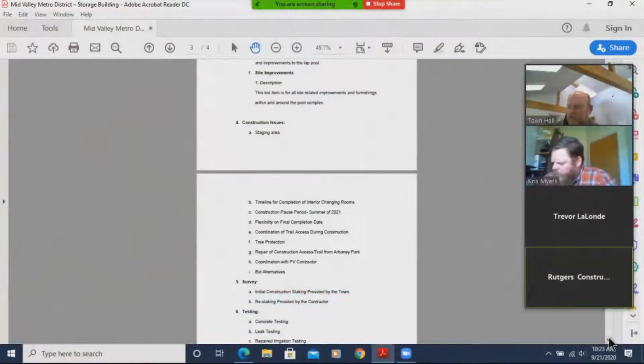There's an asphalt trail going around the pool. It's a very busy trail area, and it's a link between the Elk Run neighborhood and Arbaney Park. So there'll have to be some coordination in order to keep some trail open between Arbaney Park and Elk Run on the berm trail. There's tree protection that's needed. Several trees are identified in the area of the pool that will be fenced off as part of construction. If you're attending the site visit, we can point all those trees out.